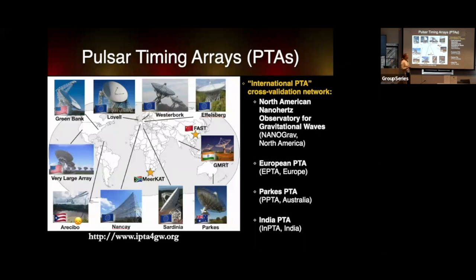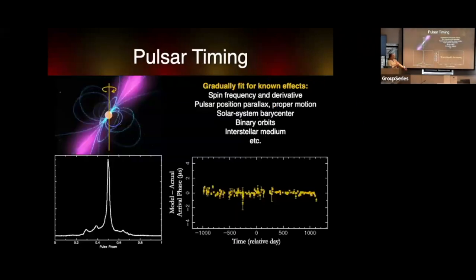That's the main idea. But I will say that MeerKAT, the telescope down there, is now doing pulsar timing, and the FAST telescope in China has been going for a couple of years now, and seems to be coming up with some data that will contribute to all of these efforts.